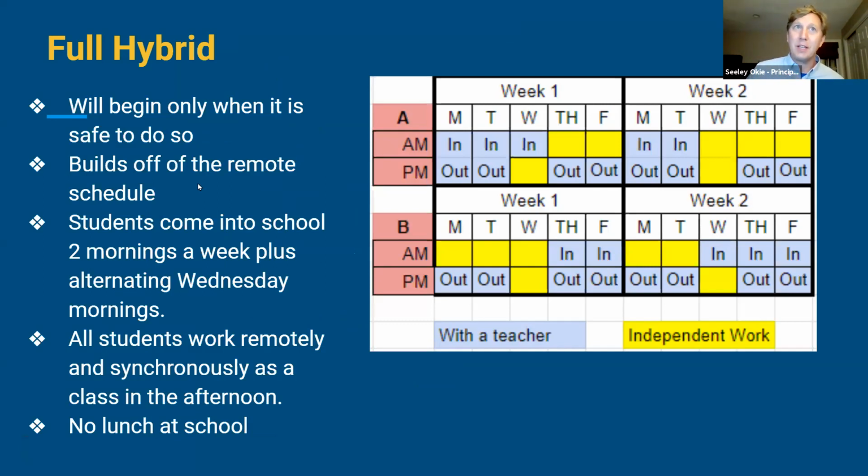Our hybrid model at the elementary level is building off of our remote schedule. It has the same basic structure, except that, of course, students are coming into the school physically. They'll come 2 mornings a week plus alternating Wednesdays. So you can see that in this graphic, which is very simplistic, of course, but shows the mornings and afternoons.